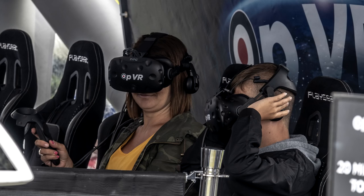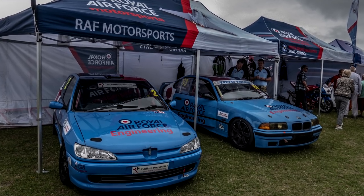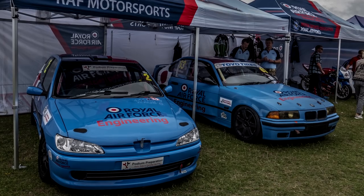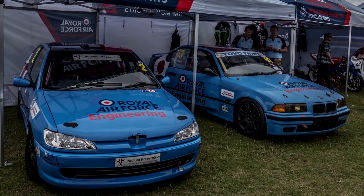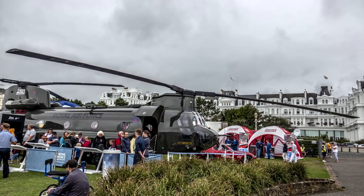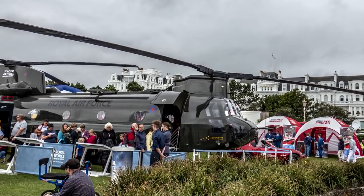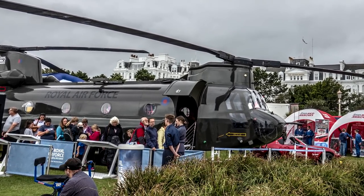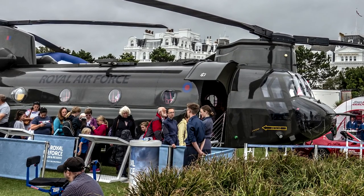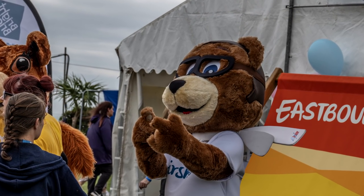What else we got? They also had a motorsport team, so they obviously do racing. Obviously learning how to, you know, the engineering side of things, which is kind of cool, nice and interesting. And then there was a Chinook helicopter there, which you could go into. I didn't go in, I've been in it before, but there's loads of people queuing up, and you can see inside, there's a few videos and things like that. And then there was a few mascots wandering around, as you can see here. They were kind of cool.